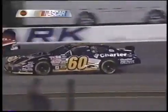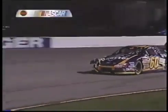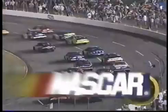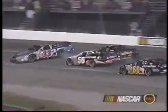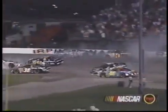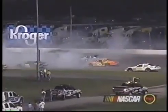Well, he's got another issue. He's torn up the race car pretty badly, Ralph. Yeah, gonna need to do some work on that. Right front tire looks to be flat. Let's see. The 56 car goes up and just runs in the back of Tony Stewart. And it's Carl Edwards that knocked the left rear tire off of Tim Sauter's car.